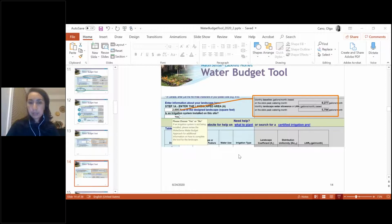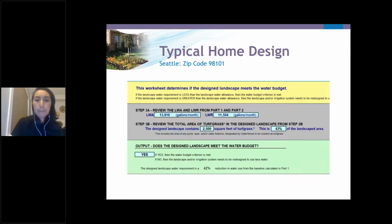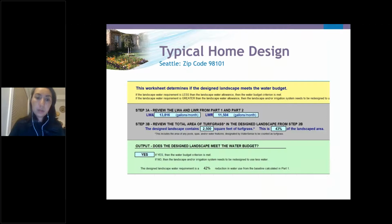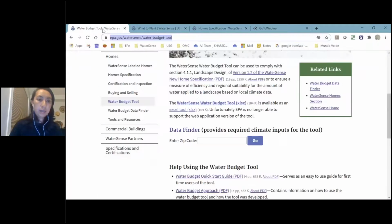Heading back to the presentation, so we walked through the projects. Olga, I don't know if you already planned to talk about this, but somebody was asking about how you factor in permeable hardscape, or if you can put that into the tool and show us. Oh, sure. So let's go back. Actually, before I do that, there is a good resource. I was going to show a list of the resources at the end, but I'll show you now.